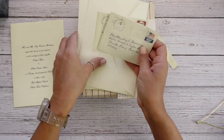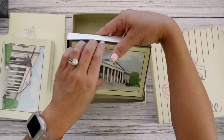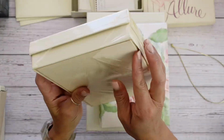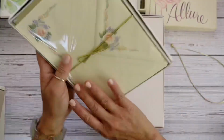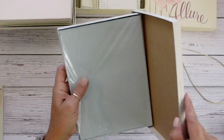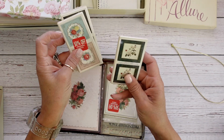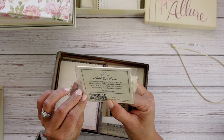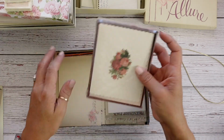More little note cards and letters. These were really awesome. Looks like they're little stickers that you would probably put on the outside of an envelope, but how perfect are those? Add a scent. Oh, I guess these used to smell. I'm assuming they don't smell anymore. We'll see when we get them open. I definitely don't want to sniff them right now because they are covered in dust.